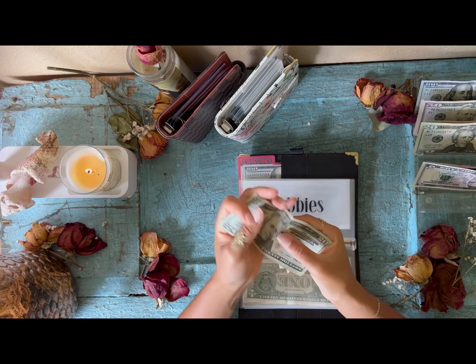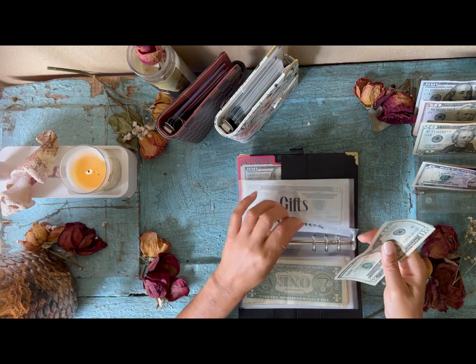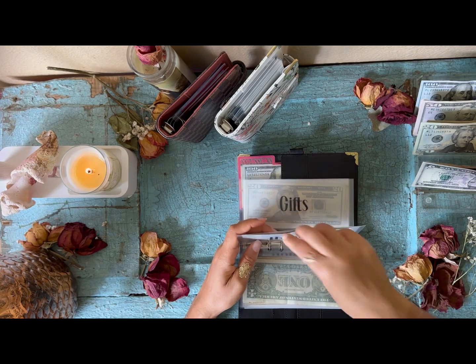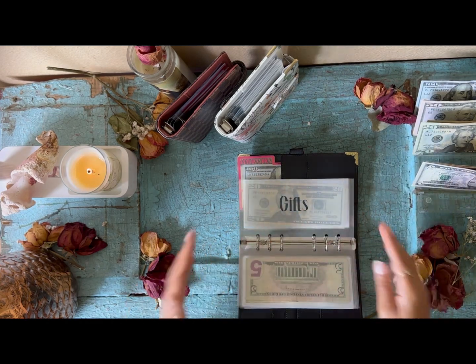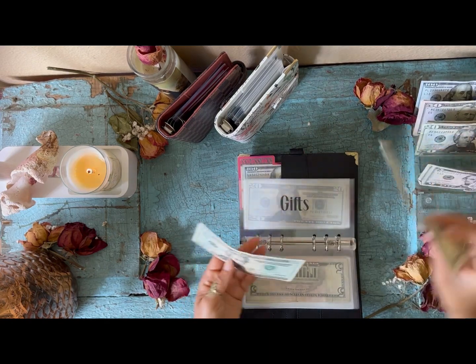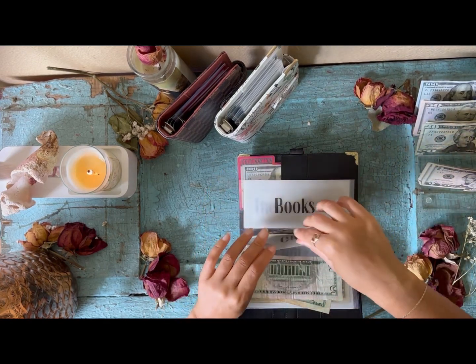Hobbies is getting $20. So now Hobbies has $45. I remember there was like $170 in here. Girl, gone. Hobbies been hobbying, if that makes sense. Gifts is going to be $25. Let's see how much we have.